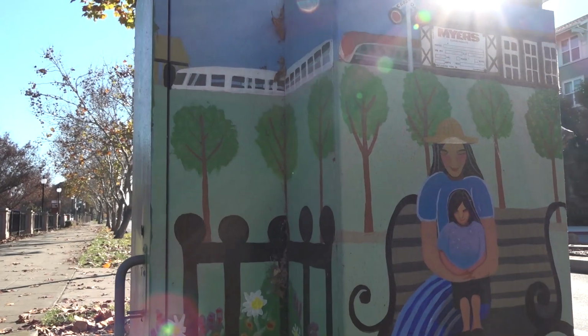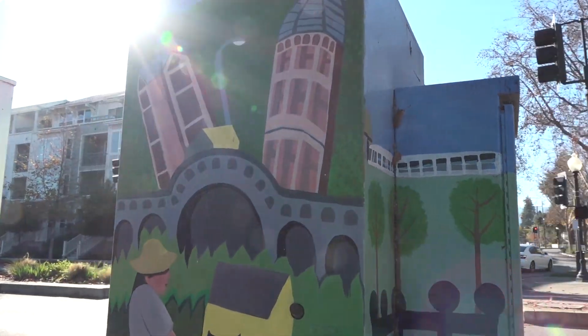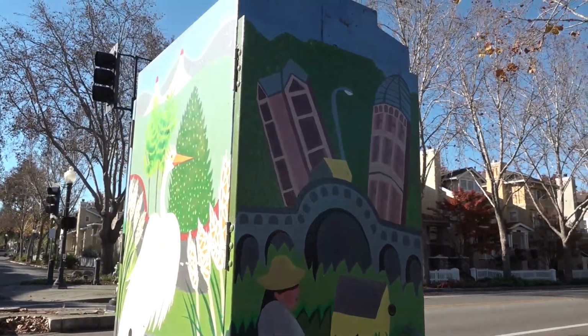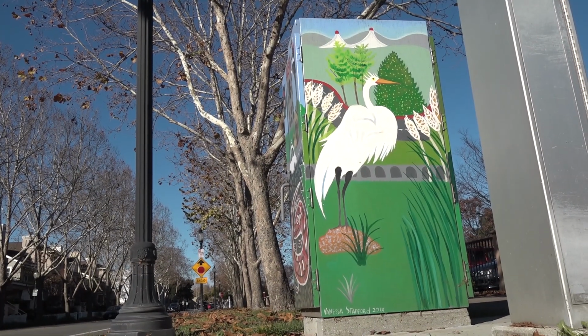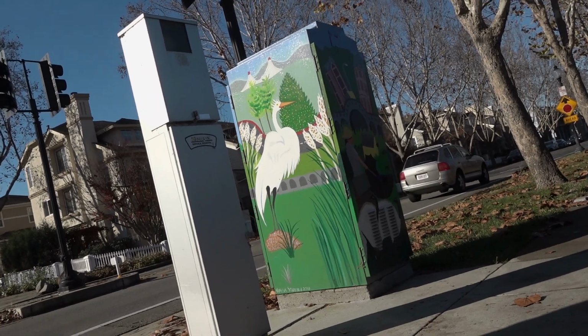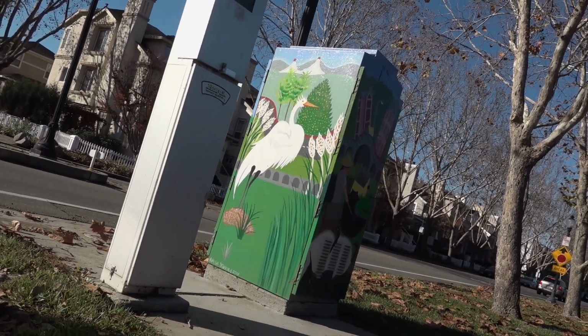So as you can see, this is a Mountain View cityscape, which shows the architecture of City Hall and the Center for Performing Arts very nicely in miniature form. On the other side, you can see some nice native birds that might hang out in our wetlands area. And also in the background, the Shoreline Amphitheater is visible.